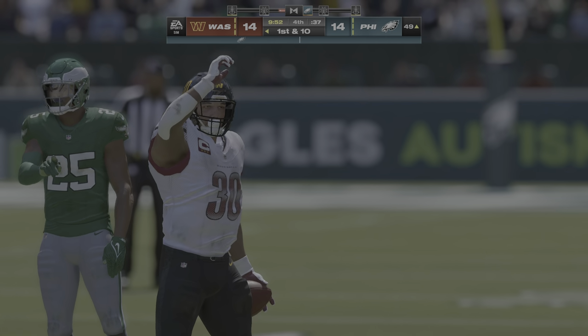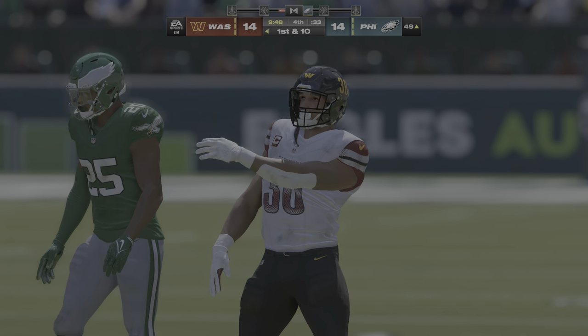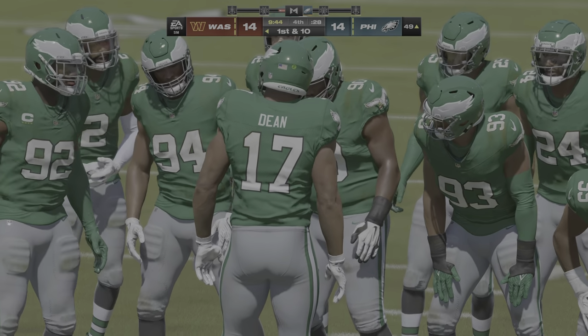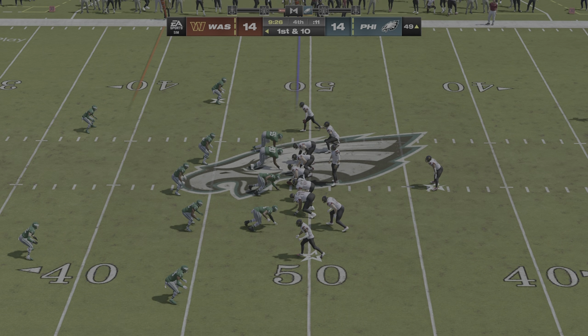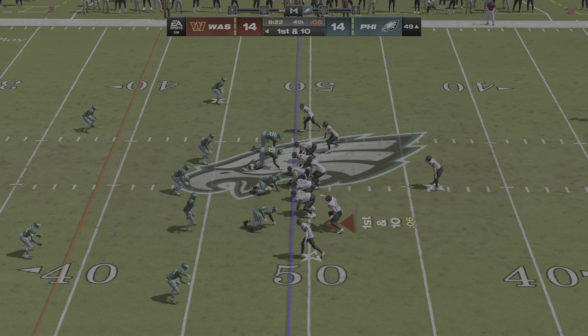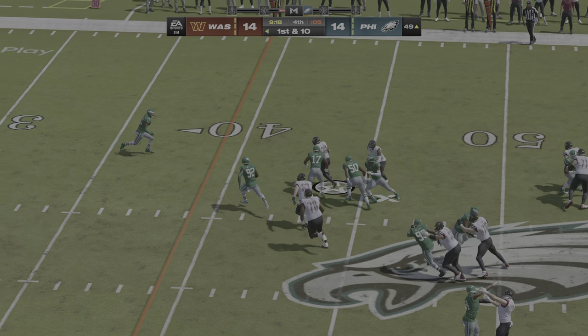And he'll get it into enemy territory just across midfield at the 49. 4 yards the pickup, first down. They were not fooling around at all, were they? Second and short, and they brought out the heavy package. Almost felt like the super heavy package against that defense, didn't it? Yeah, I don't think they expected that much beef up front, and it turned into an easy first down conversion.